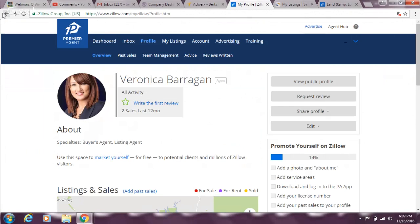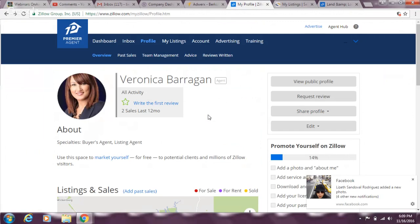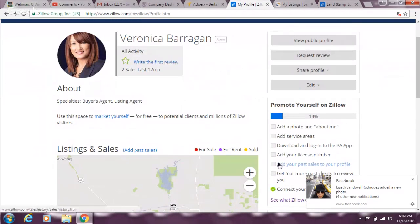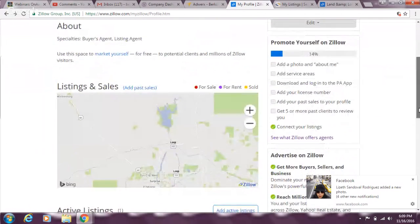So you can actually get them to give you reviews. You can share your profile onto Facebook, Twitter, et cetera. And then you can do a few other things. You can add some service areas. I would just keep it open. You can add your license number. We don't mandate that, of course. And then you can just really work on those reviews.